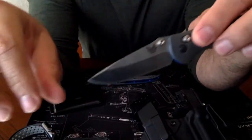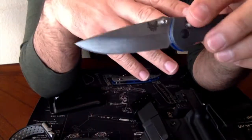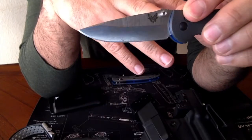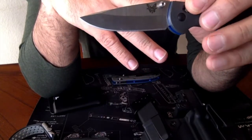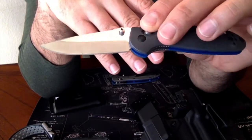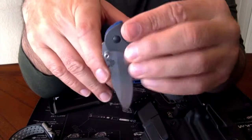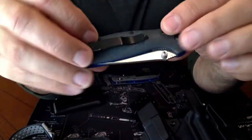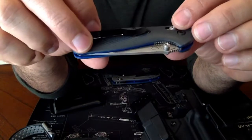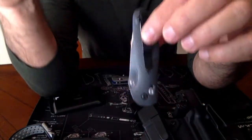Now, I'm not a nut when it comes to steel, so I don't know all the differences. Other than, of course, this one does hold a very, very good edge, which so far has remained true. I've yet to sharpen it since the day that I purchased it. It is a few months old. Now, I did want to get something just a little larger. This, for the most part, is perfectly fine. Meets 97, 99% of my everyday needs. It does have a deep carry, so that also conceals very well.